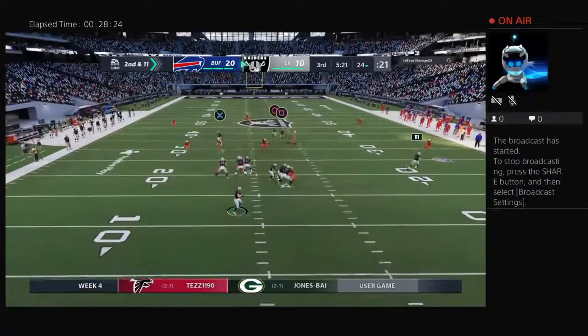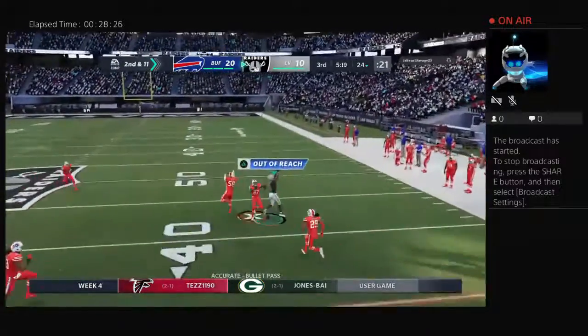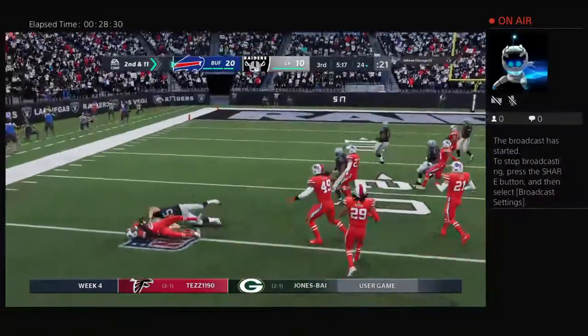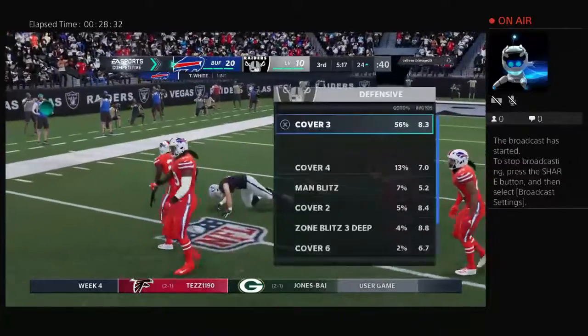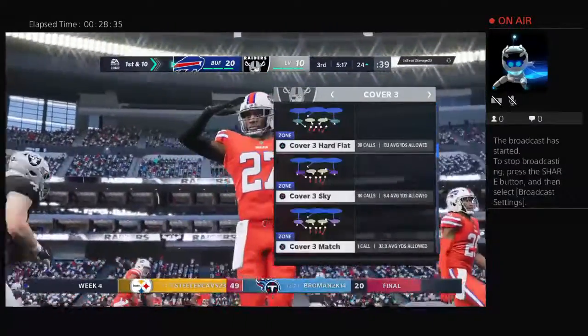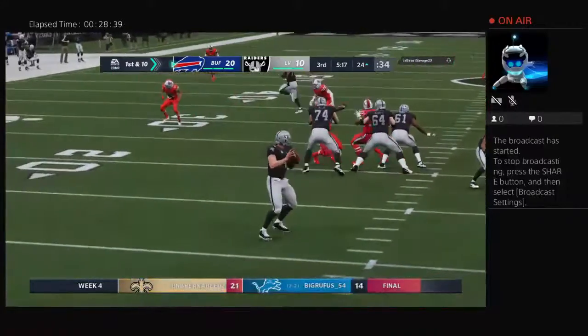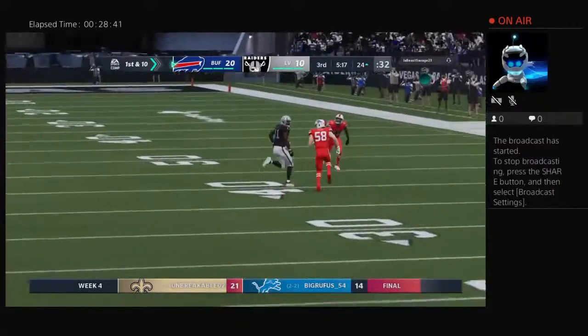Shotgun now for Carr. And his pass is intercepted for the 4th time today. And he'll return it to the 24-yard line. That is now 5 interceptions that he has thrown in this ball game.